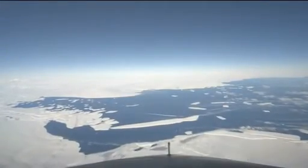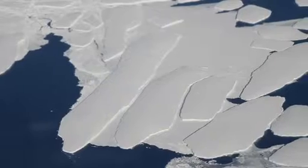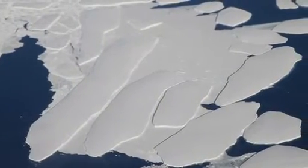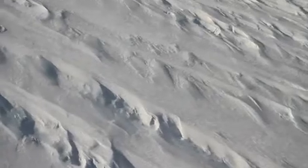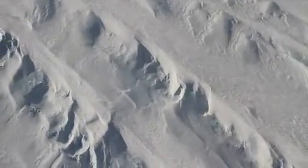We see gigantic tabular icebergs, taller than a house and longer than a runway, that were once part of the largest piece of ice on Earth. And we see the ice sheets themselves, smooth in some areas, heavily crevassed in others.